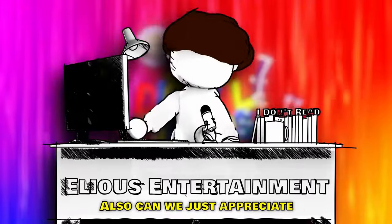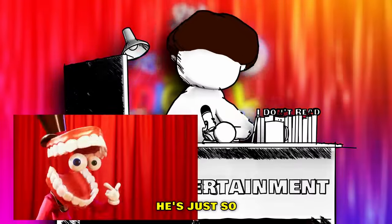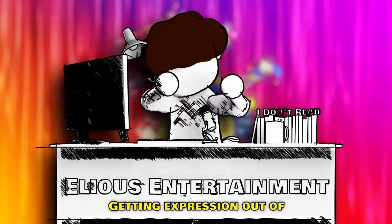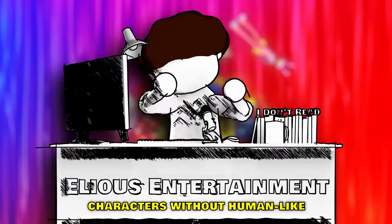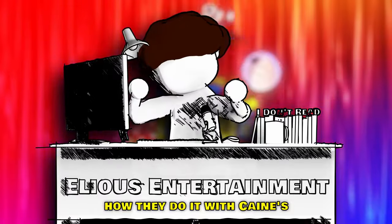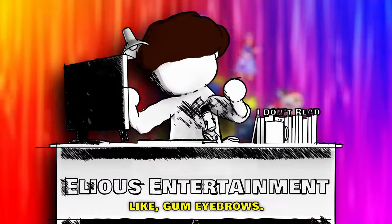Also, can we just appreciate how anytime Caine is on screen, he's just so expressive despite, you know, being a mouth with eyes in it. Getting expression out of characters without human-like appearance is such a difficult thing to do, and I really love how they do it with Caine's gum eyebrows.